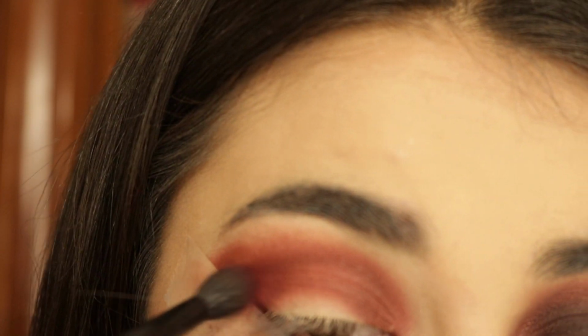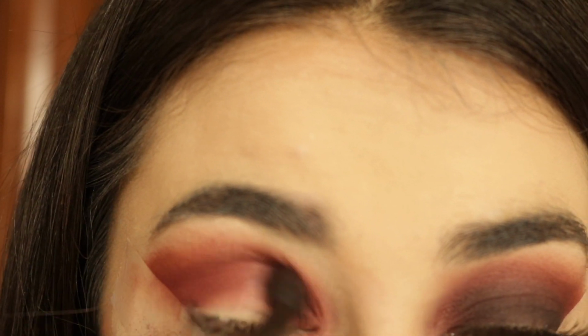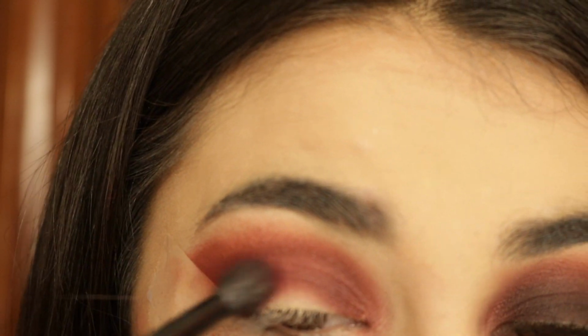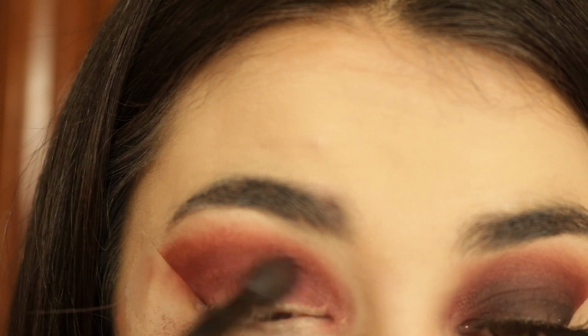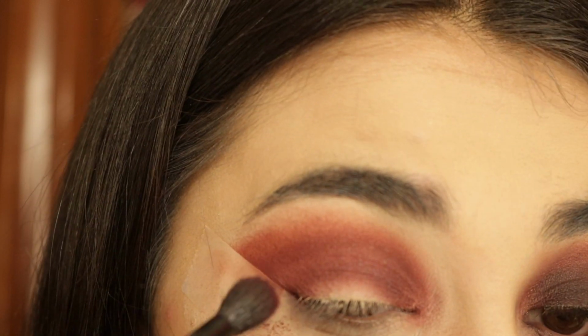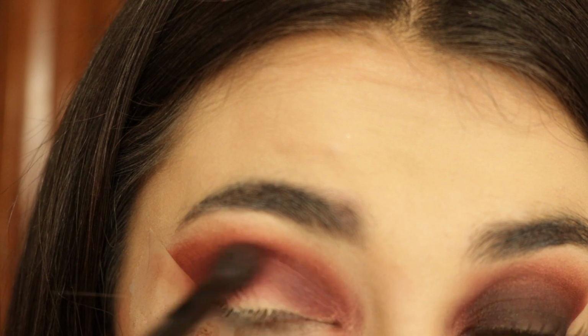So as I did this, I switched my brush and I went to a more definer, fluffier brush. So I applied a darker purple and I kept blending, and as I applied this in between my crease, I made sure that it was giving me that gradient effect. And this is where I started to notice that it was starting to be a little bit patchy in places, but I continued to blend to see how far it could go before I had to change the color.